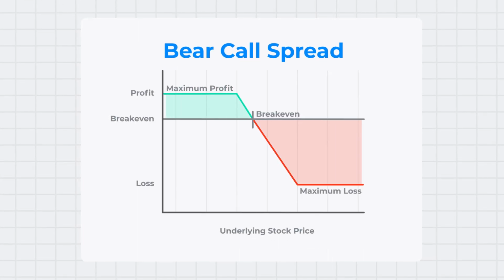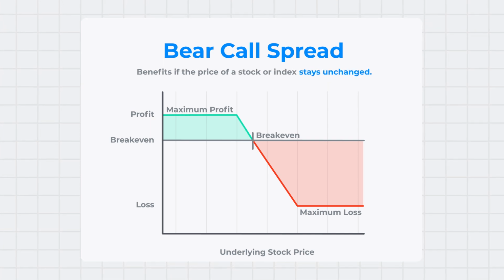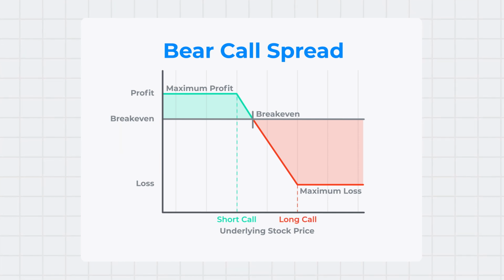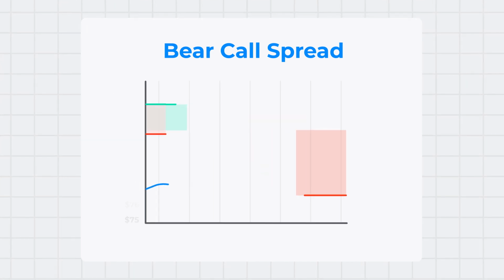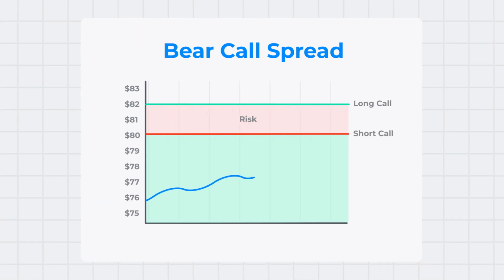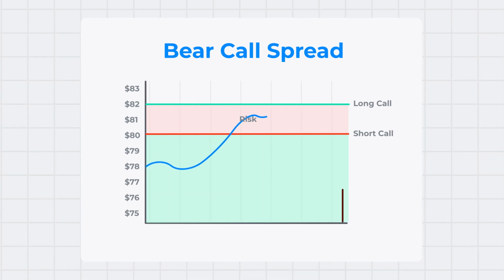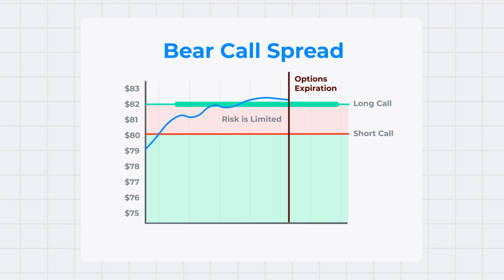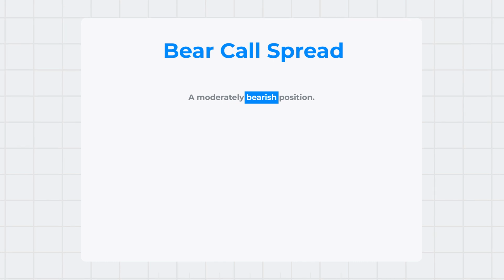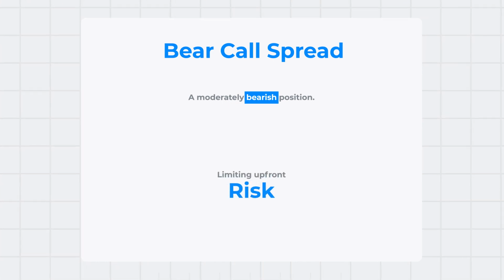A bear call spread is an option strategy that benefits if the price of a stock or index drops or stays relatively unchanged. It involves selling one call option and simultaneously buying a second one with a higher strike price. If the underlying price stays below the sold call option strike price, you keep the premium you collected from selling the call. However, if it goes above that, you might lose, but your losses are limited because of the call option you bought. A bear call spread lets you take a moderately bearish position on a stock or index while limiting your upfront costs, profit, and risk.